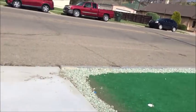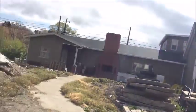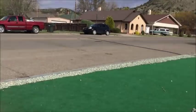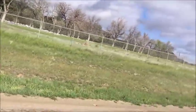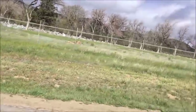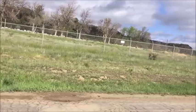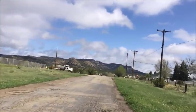Never seen a church with a putting green in front. Maybe it's not an active church. This is a Mason cemetery. I should look for a sign, but it's pretty strict. They got some serious fencing, plus no trespassing signs for a cemetery?